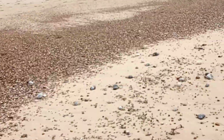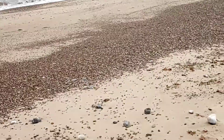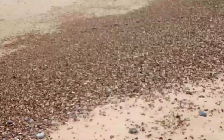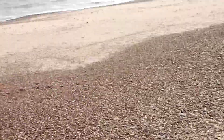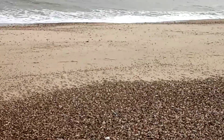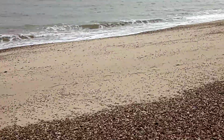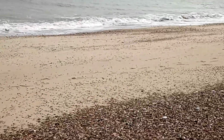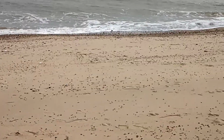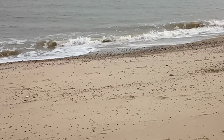Obviously you might find some seaweed, might find some shells, might find a mermaid's purse or two if you know what they are. Apparently there's been jellyfish before along the North Norfolk coast. I myself have never seen one, but there are jellyfish, mind you. We're going to go a little bit further in. We're not going to go too far because I honestly can't get my trainers wet.